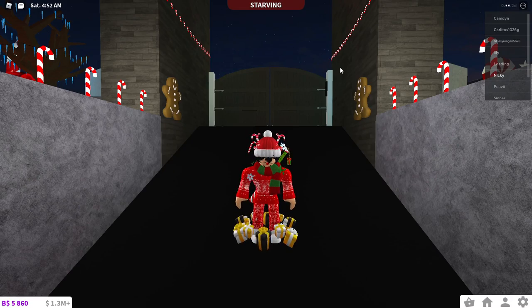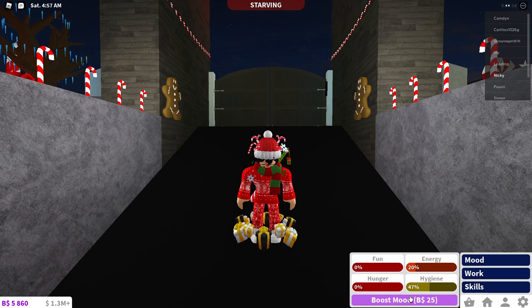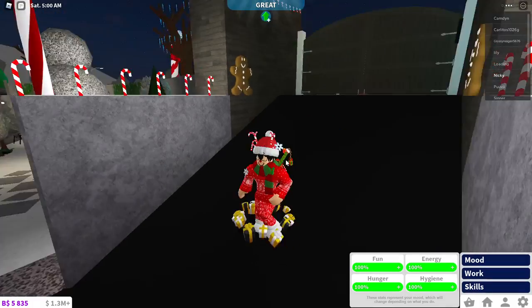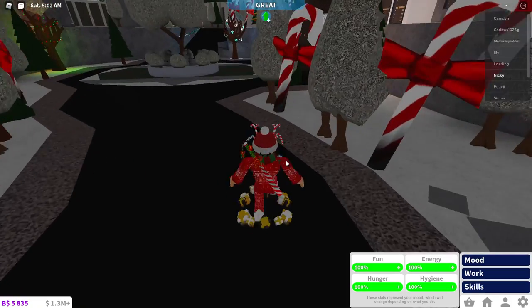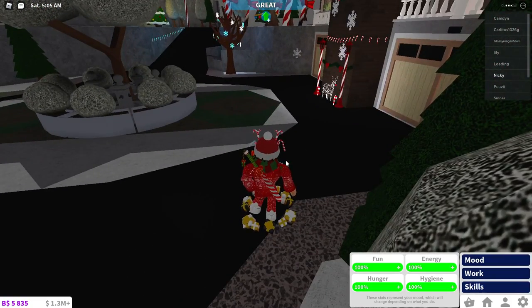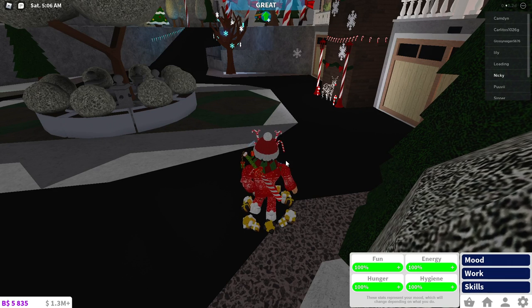Hey guys, so in Bloxburg, it was a little bit of a pain to try to get to the 14th elf, and a lot of people have tried to get to it once it first showed up at 9:30, but there was not a lot of success in getting to it. But I figured out a way on how to get to it. So if you guys don't know how to get to it, that's why you're here.